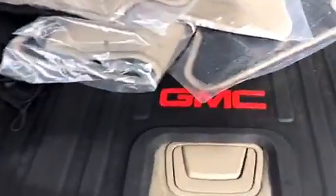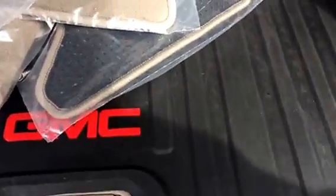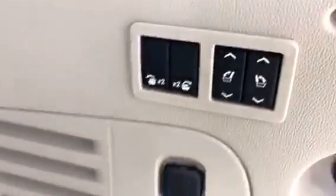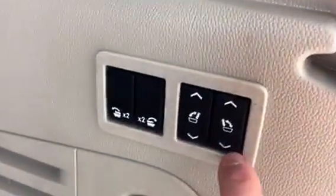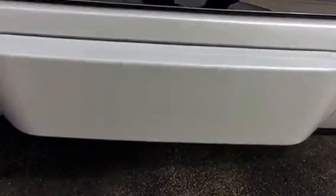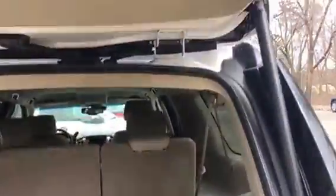Power liftgate. Has the GMC accessory cargo mat. Has the carpeted floor mats as well as the cargo net for the back. This also has the power fold second row and power fold third row seats. Does have the heavy duty Z85 trailer tow package.